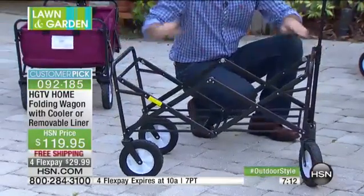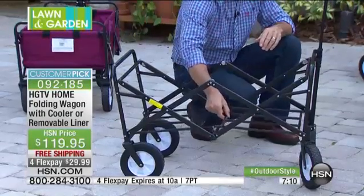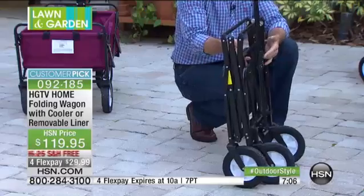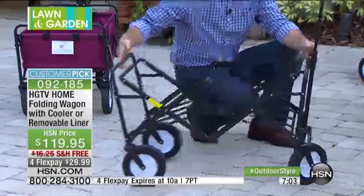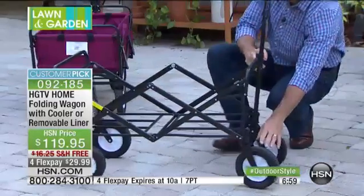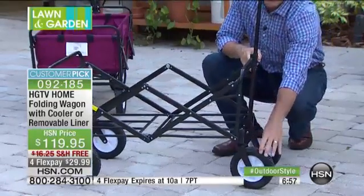And here's the thing, you can get it to fold up, and then watch this. All you're doing, you pull from the center, and this thing folds up. So amazing. It's going to come completely assembled. You don't have to do anything. It gives you a great look at those wheels as well. They're very strong. They're never going to go flat.